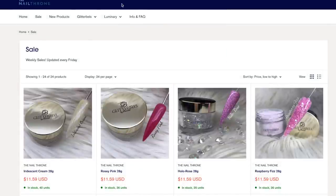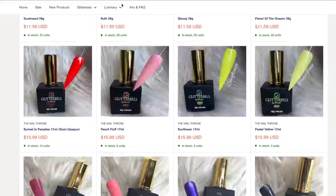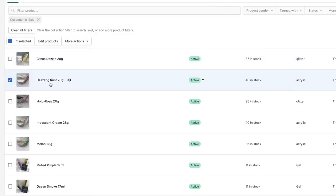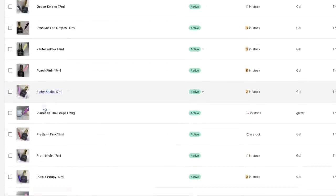And I refresh our page and I see that all the prices are back to normal. So now I can remove these from the collections that they're in. So you don't want to remove them before changing the prices or you might get confused.